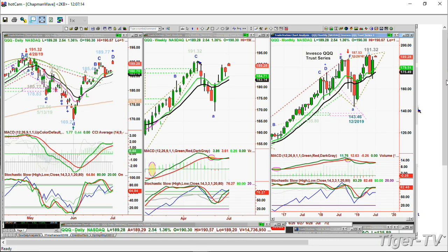And the same thing in the weekly chart, you've got a peak C, so 191.33 starts leg D in the weekly chart. You could call it D slash B because that is a peak, but really I think D is what we call it. It has to be D. And in the monthly chart, I just don't see anything else.